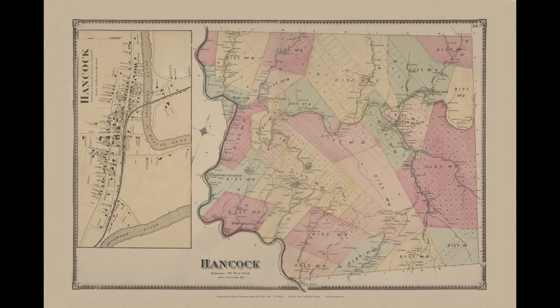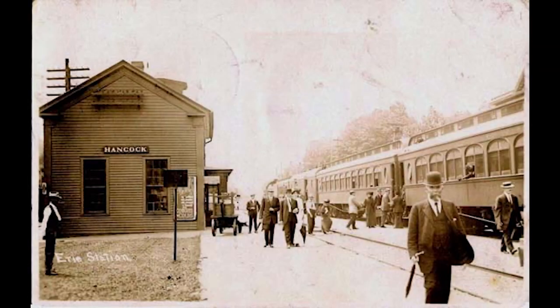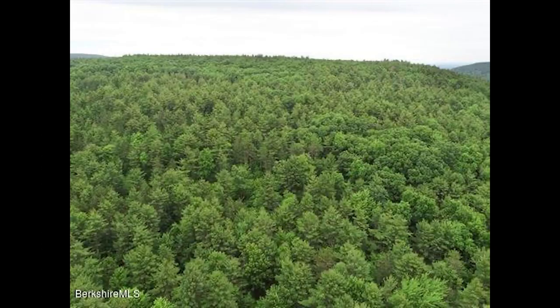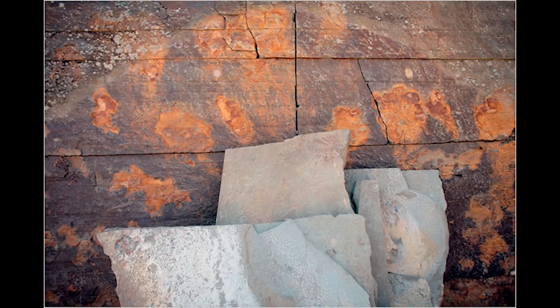Historically, this town was established in 1806, named for John Hancock, signer of the Declaration of Independence. Ever since the original Erie Railroad passenger train came through in the 1850s, Hancock has been noted for its local hotels and restaurants. In the past, the main industries of Hancock have been timber and stone. Hancock has been home to many hardwood mills, with oak, maple, ash, cherry, and other fine hardwoods being sourced from this area and exported. The area is also known worldwide for its bluestone quarries. Hancock has been called the bluestone capital of the world.